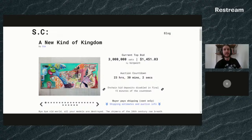Mm-hmm. But what's so interesting is that it's hard to find examples where that path doesn't just lead to Bitcoin, right? It's kind of just the journey that people got to take to find Bitcoin and really understand the value of Bitcoin and just staying humble and stacking sats.